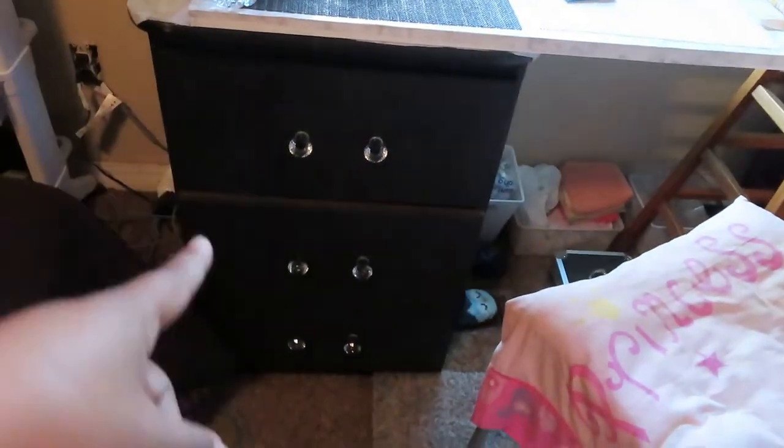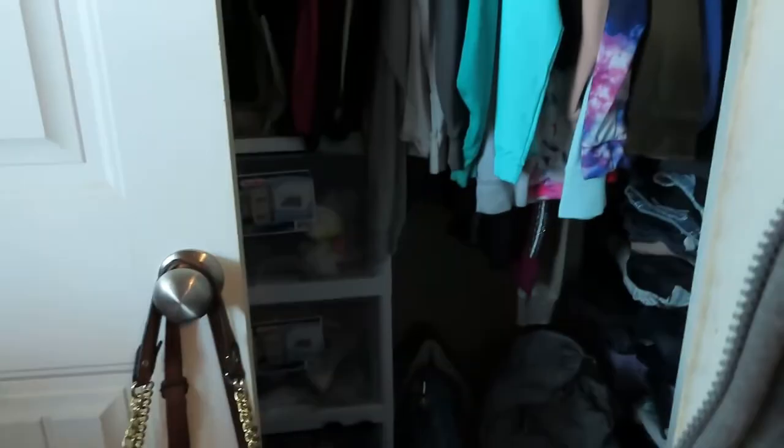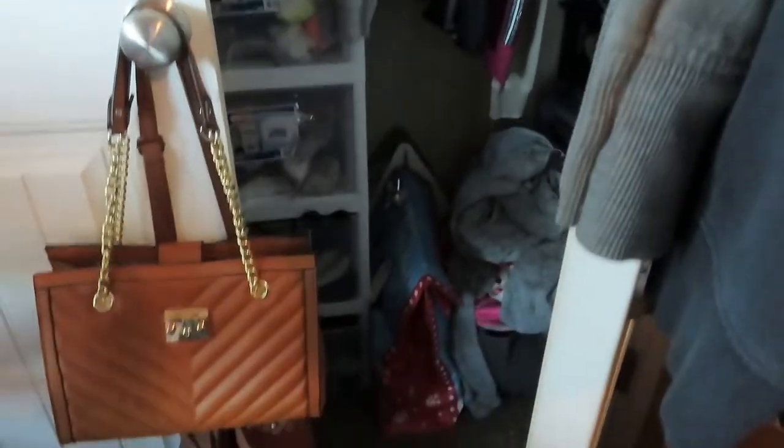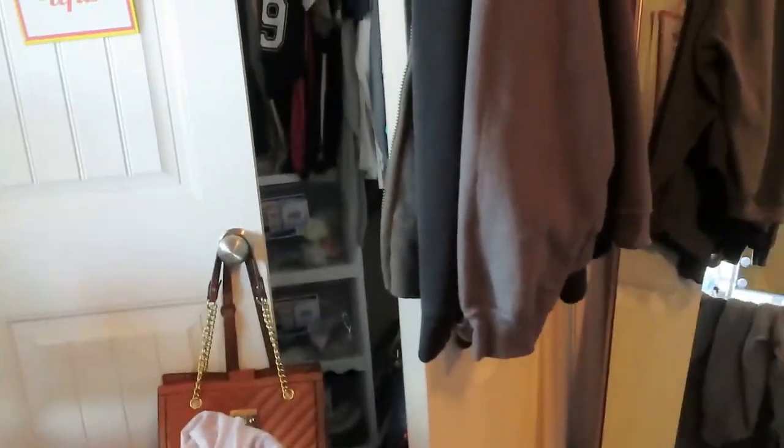This stuff is not gonna stay. And then this one's not gonna stay. I think I might put this one in my closet. I haven't done my closet. So where those plastic things are, I think I'm gonna take those out and put those in my storage outside, or in that first closet in the living room.